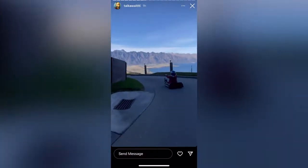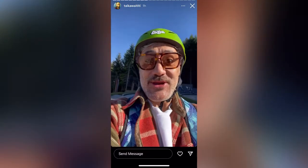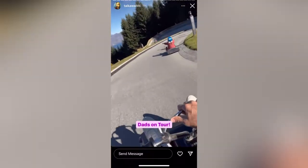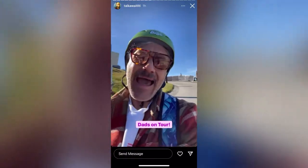I'm on a luge. Woo! Oh, look at that beautiful lake. I'm on a luge. I'm on a leash. What a leisure. Dad joke. Dad's on tour. Ha ha ha.